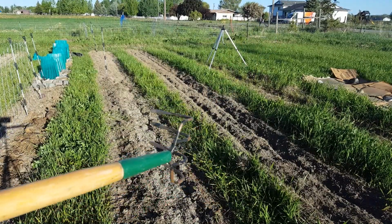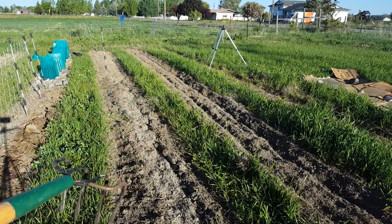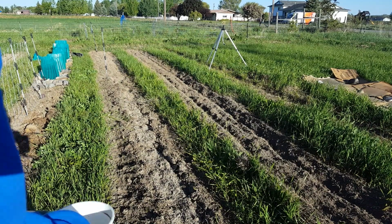This is my favorite tool for working in mulch, or for moving anything else for that matter, that I need to be able to really get some teeth into.